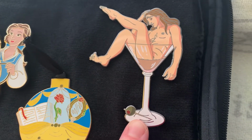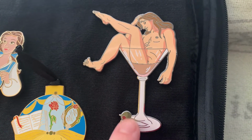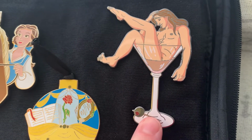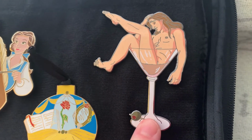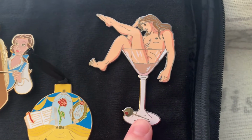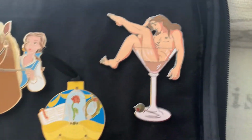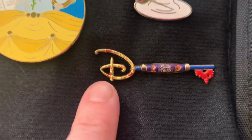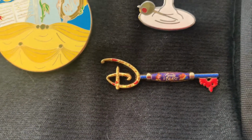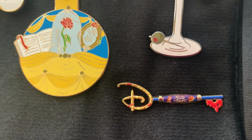This one is a fantasy pin of Prince Adam, part of the All Have a Mantini series from one of my favorite fantasy pin makers, Pins by JP. I talk about that shop a lot, and you've seen this pin recently in one of my PINMAIL videos, so love that. Then this is also one of my newest pins. It is from Shop Disney, and it is the Beauty and the Beast key from the 30th anniversary.